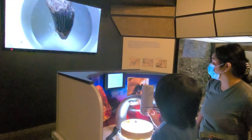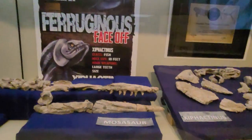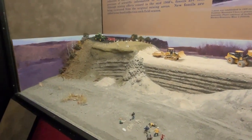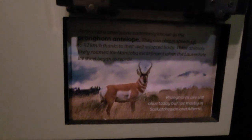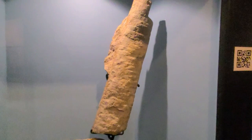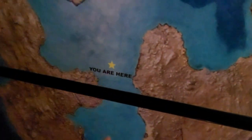That is mosasaur. Okay, number two. Oh, the fossil fern. What is the fastest llama horn in Western Hemisphere? Is that an antelope? Oh, an antelope. It's a brown horn antelope. Is that a squid? Oh. So this place before was covered with water. Look at that.